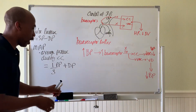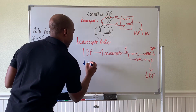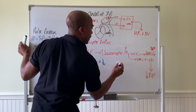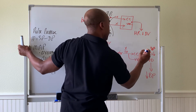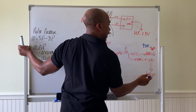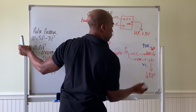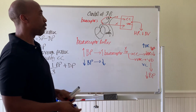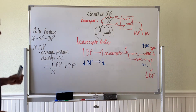And it works the opposite way if there's a drop in blood pressure, right here, then this activity drops. And over here, now the response will be that you will cause the heart rate to go up, and your blood vessels will constrict, vasoconstriction. That's what happens when you have a drop in blood pressure. That's your baroreceptor reflex.